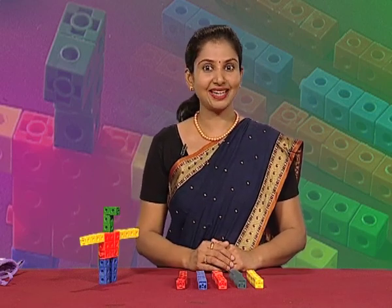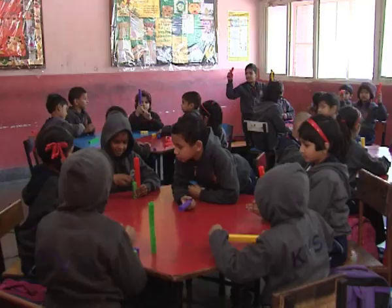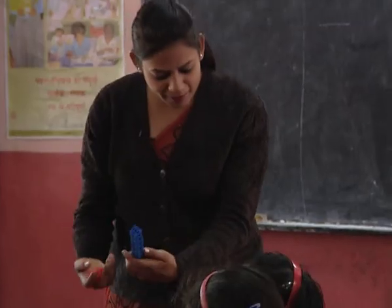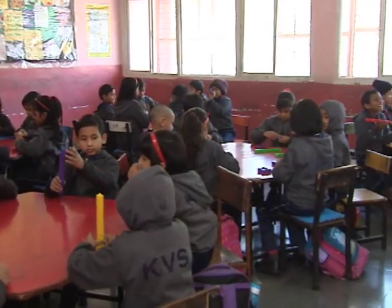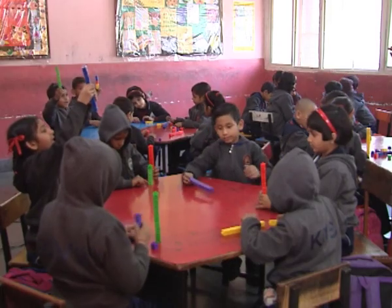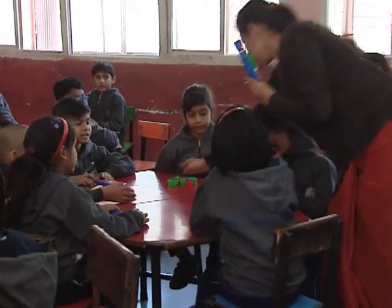So let's move into the classroom and see how children learn while playing. 10 and 2 makes how many? 12. Can you show me 15 blocks? 15. Okay. Kitne blocks? 15. Okay.